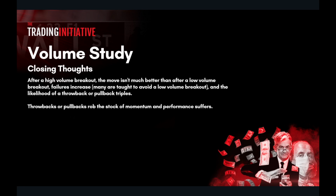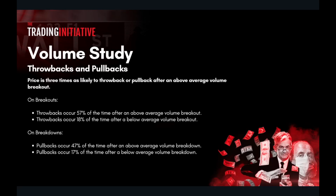It just means on that original wave up, obviously a throwback or a pullback is going to rob the momentum of the underlying. Okay, so once again, the move isn't much better after a low volume breakout, right? High volume, I believe, is only 1.8% higher, but failures increase, and throwbacks rather, 57%. Failures increase as well. We can go back and get those numbers one more time because now I'm mixing them up.